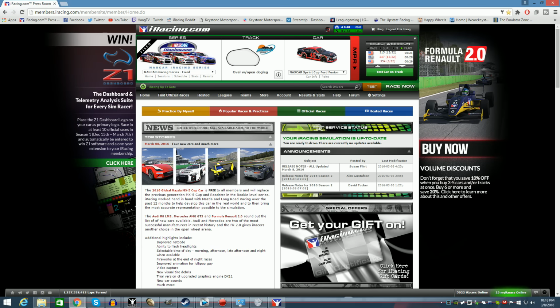Today we are taking a quick first look at some of the things iRacing has just released today in the build. We got the Mazda MX-5, the Audi R8 LMS, the Mercedes-AMG GT3, and the Formula Renault 2.0.